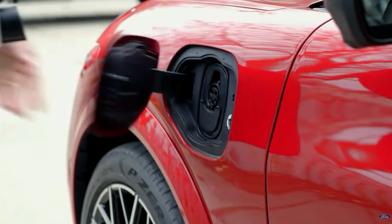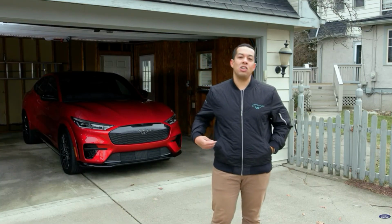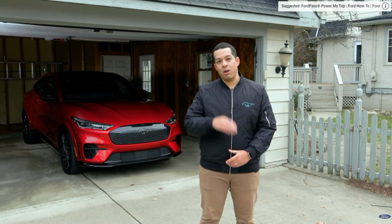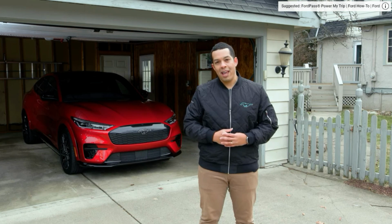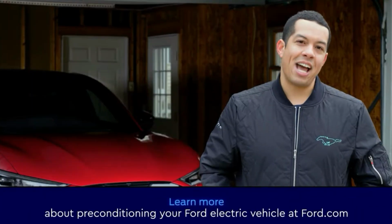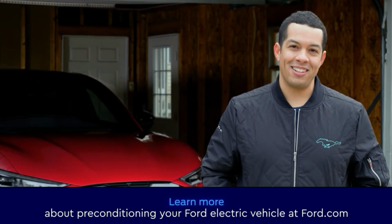Once your charge times are set, go ahead and plug in your vehicle. Now, with your FordPass app, you'll get an alert letting you know when your vehicle has reached its preset temperature, allowing you to drive off comfortably and without having used any unnecessary battery power. And that's how you precondition your Ford electric vehicle. Stay warm out there.